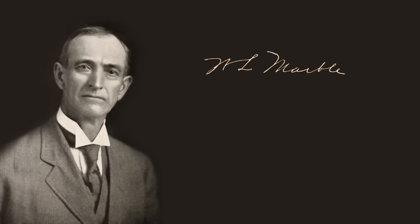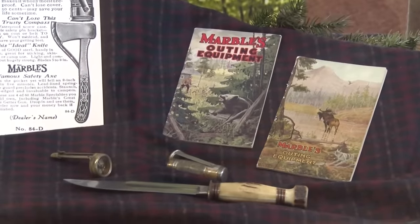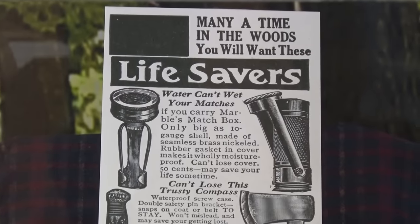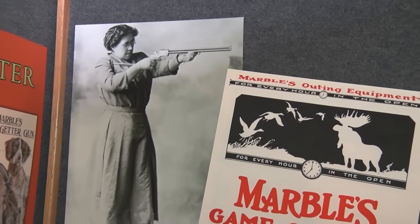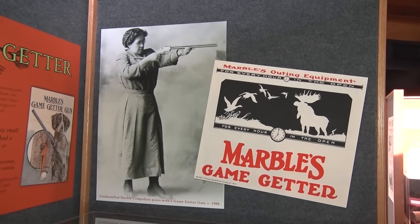Webster Marble came to Gladstone in 1887, and 5 years later began manufacturing his first invention, the Marble's Universal Rifle Sight. Marble Arms grew to be one of the foremost manufacturers of gun sights. Products expanded to include outdoor goods like the safety axe, knives, match safes, compasses, and the Marble's Game Gator combination gun. The company remains an important member of the firearm and shooting sports industry to this day.